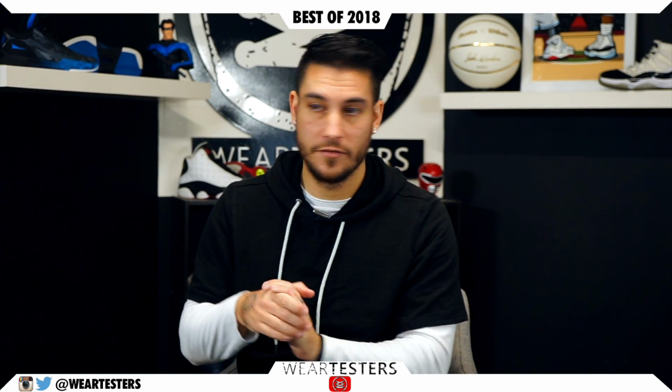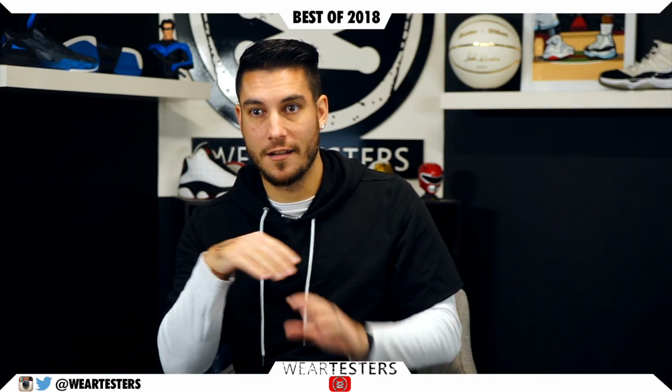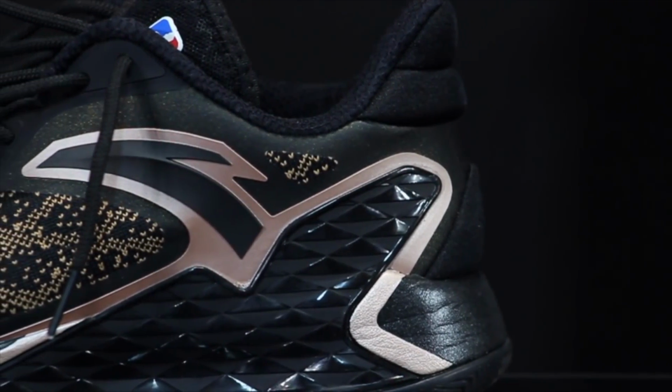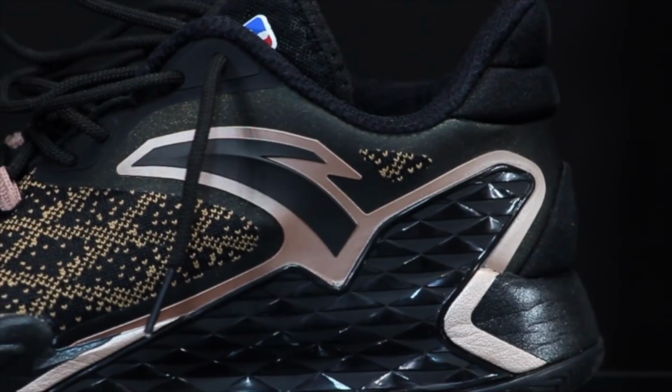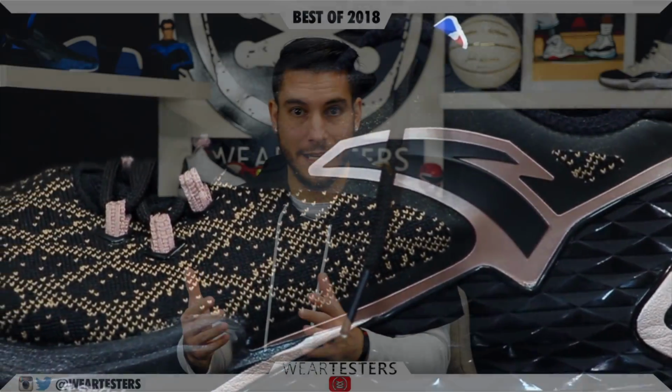I was super surprised, especially after the Curry 5 issue that I had. The Anta Rondo V. I don't have that shoe. I gave that to my friend Vince. Shout out to Vince, by the way. But that shoe is, I mean, I've got nothing bad to say about them. They were fantastic. The upper, the fit, the support was fantastic. The traction's great, cushion's good, like nearly flawless, especially if you're looking for a shoe that's all around everything. If you're a guard, that is definitely one of those shoes.